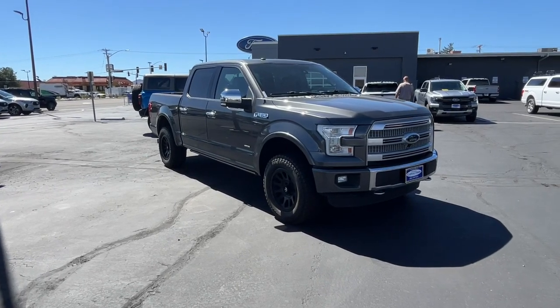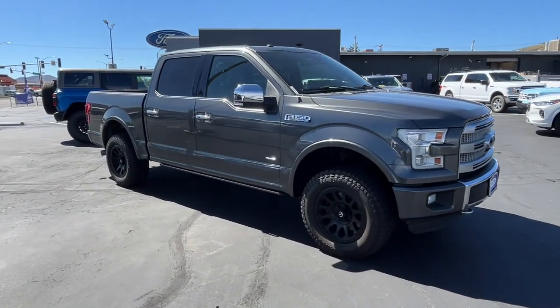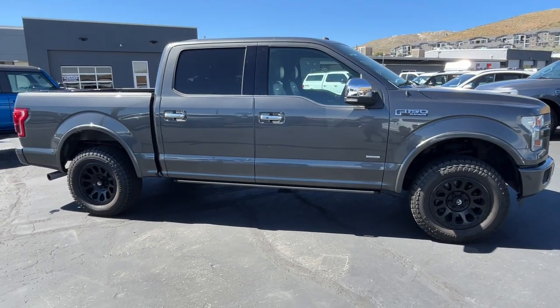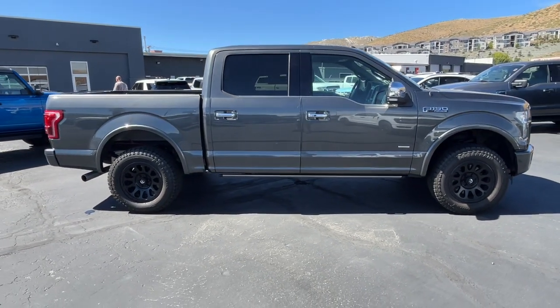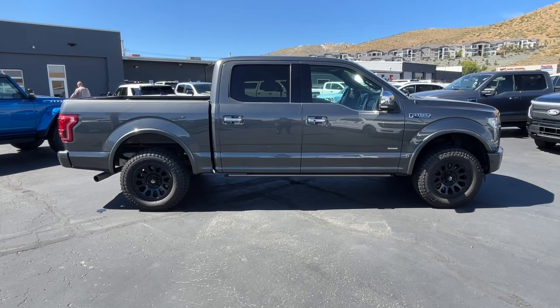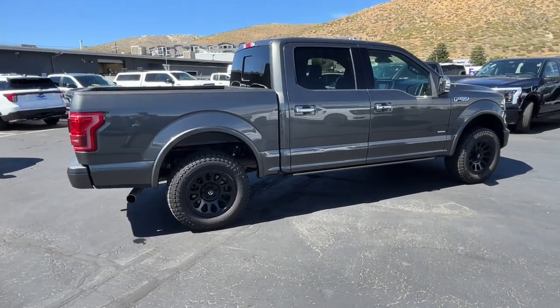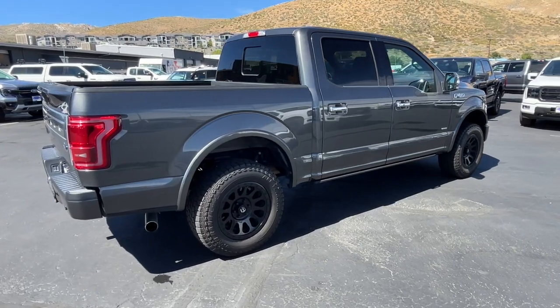You're gonna love the 2016 Ford F-150. With less than 150,000 miles on the odometer, this vehicle stands out from the rest. Enjoy a new level of ease and confidence, whether at work or play, when you're in this F-150.